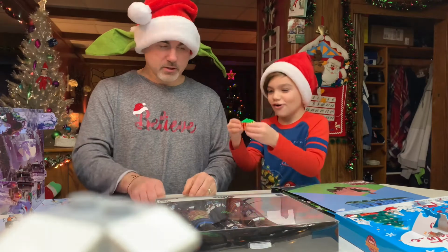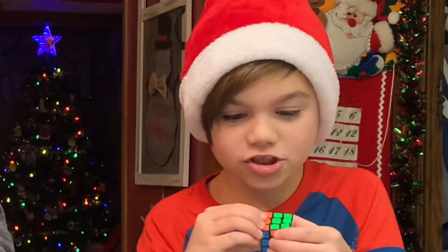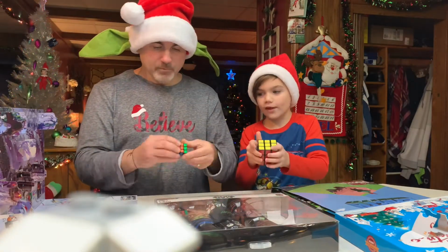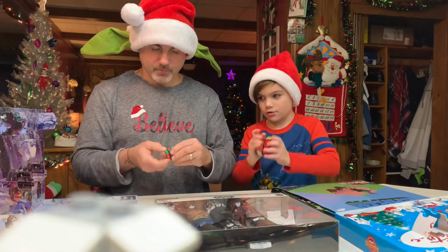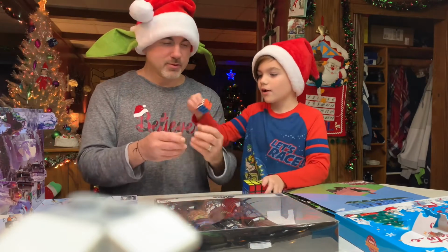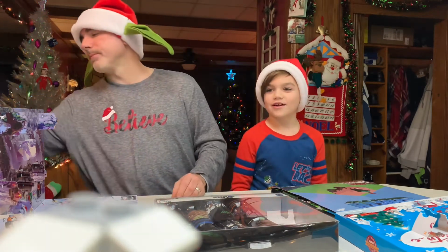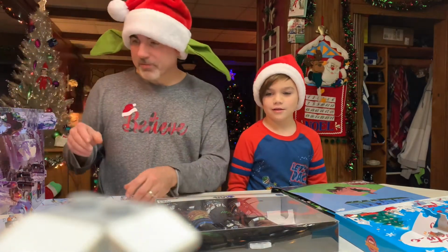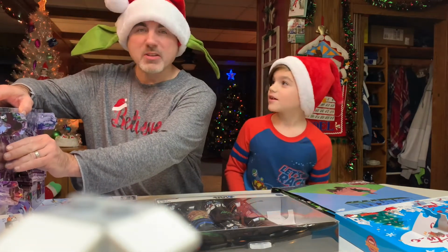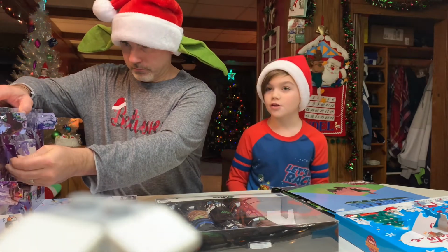Does it turn? It's a pocket cube. Let me see how it actually turns. See how smooth it is compared to this. It's way smoother. That's gonna be a fun build, or solve. You're gonna mess it up. And while you're doing that, I'm gonna build mine. Hope it's a mini. Because it's the same thing, but it's a mini version.